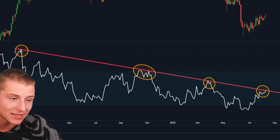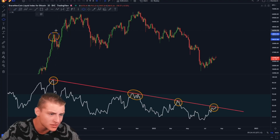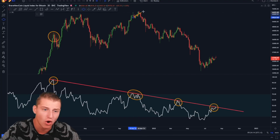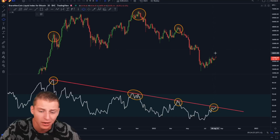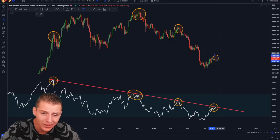It got us rejected significantly in the past. It was the rejection here of the January 1st correction. It was the rejection of the all-time high we created on the Bitcoin market. It was also ultimately the rejection we created here at the end of March, what was basically the start of the whole carnage in the market. And currently we are retesting it once again.